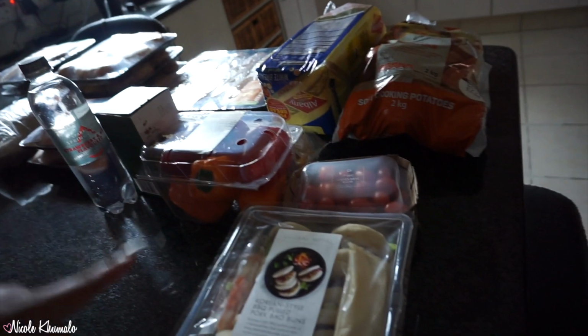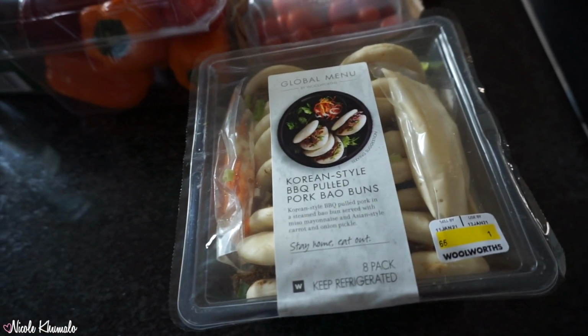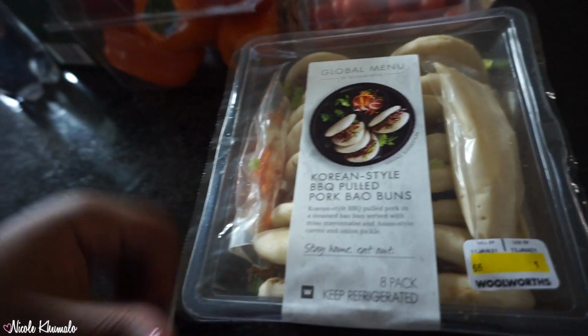I'm going to show you that, but we got a few other stuff as well, so let me show you that as well. So we went to Pick n Pay and Woolies. I'm going to show you what we got from Woolies first. The first thing that we got is this Korean style barbecue pulled pork buns. I think that's bao. These look incredible.